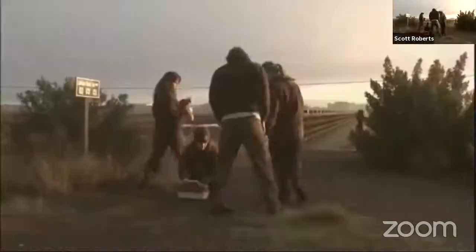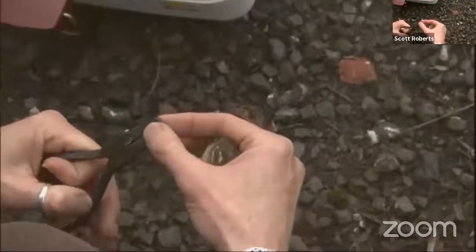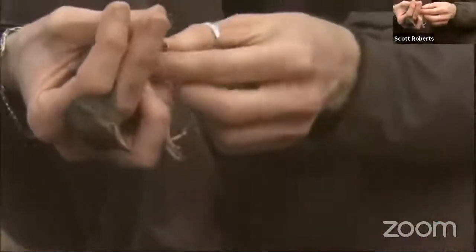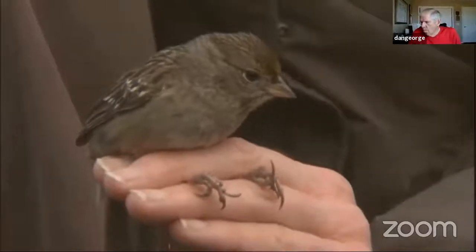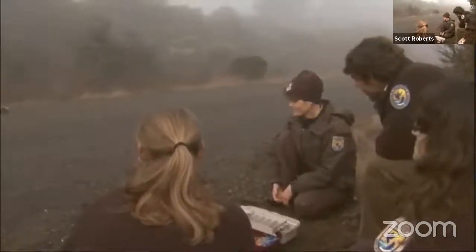Biologist Cheryl Strong and her team from the U.S. Fish and Wildlife Service are banding songbirds at the Don Edwards Wildlife Refuge near Newark, California. So this guy's band is 01701. Once they're banded, if they're recaptured somewhere else, then you get a lot of information about the movement of those birds. You can also get information on survival and lifespan of those birds and also behavior of the birds.